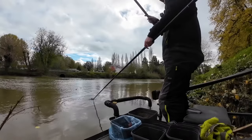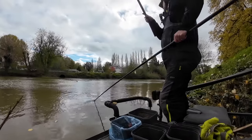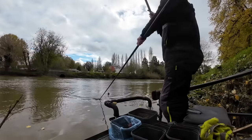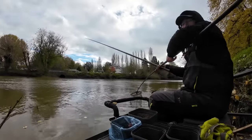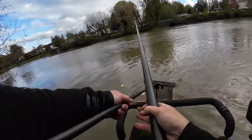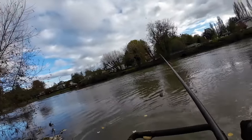Oh, it's a bigger one. Oh, he is a bigger one. Oh, he's a good one. He's a good one. Yeah. Gotcha. He's at least 4, I'm going to say. Oh, no, he's 5 pounds now. All day long.